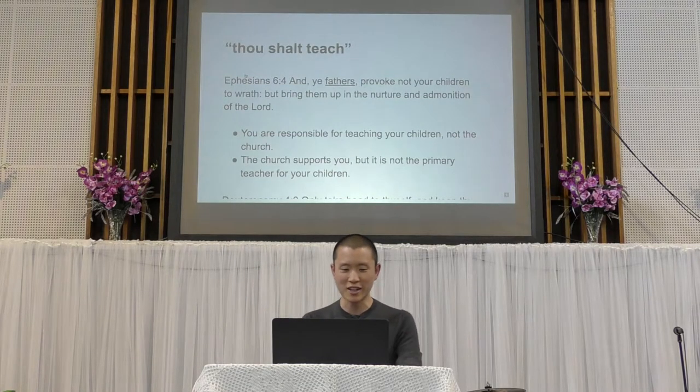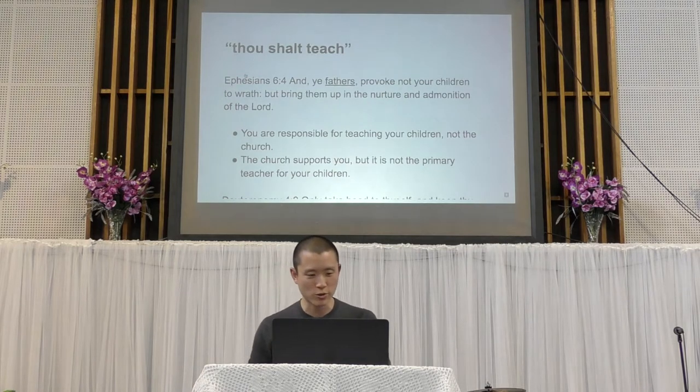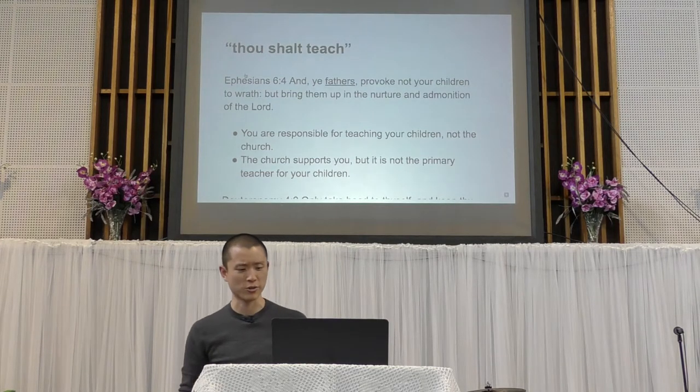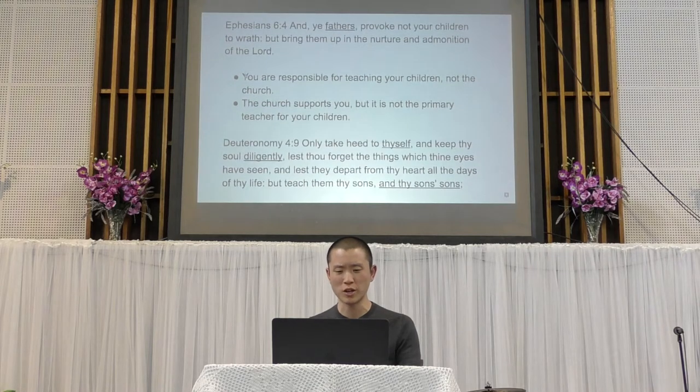We need men that are engaged in the education of their family and teaching their children the Bible. Like it says here in Ephesians 6:4, it's an exhortation particularly to the fathers to provoke not your children to wrath, but bring them up in the nurture and admonition of the Lord. So obviously the church is going to support you teaching your children, but it's not the primary teacher for your children. You are responsible for teaching your children, not the church.